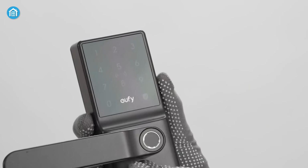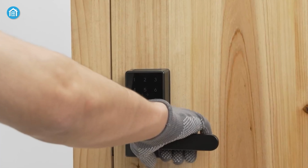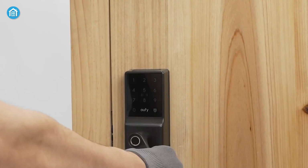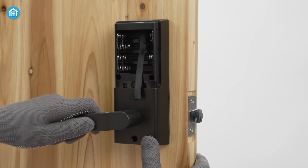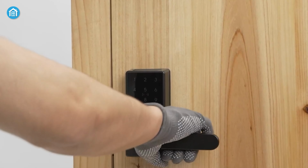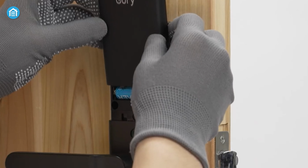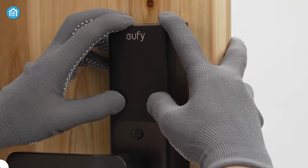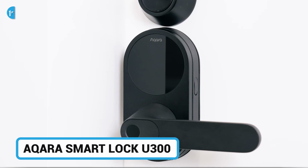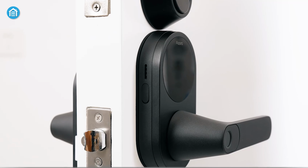Just a heads up though, it's not designed for glass or sliding doors, but for regular doors like garage entries, side doors, or even home offices. If you want solid security without the tech headache, the Yui C33 is definitely worth checking out. Reliable, easy, and wallet-friendly. Next up, the Aqara Smart Lock U300, the first Matter-compatible lever lock.